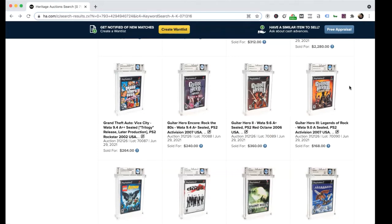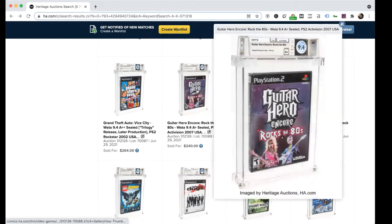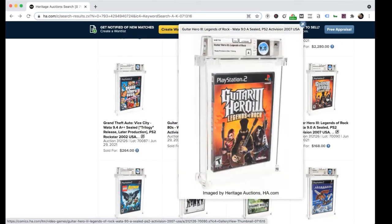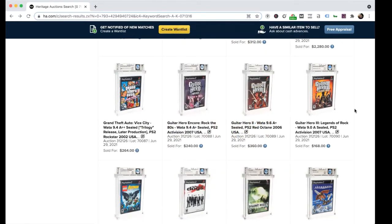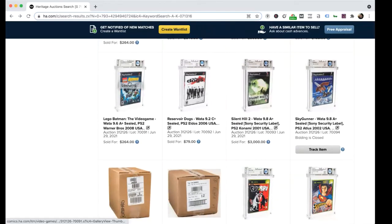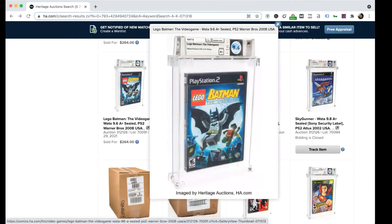They sold 240 for Rock in the 80s, 94A plus, $360 on Guitar Hero 2, 96A plus, and $168 on a 90A for the Guitar Hero 3. Lego Batman. I know you used to love these. 96A plus.